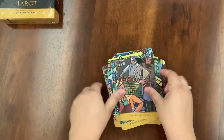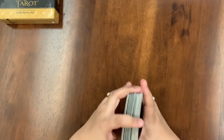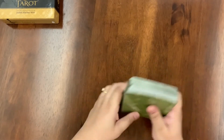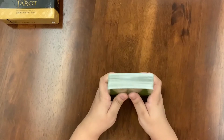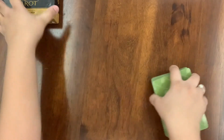So those are the cards in the Cook's Tarot. I think Judith Mackay Stirt is great, but I think the deck could have been a little better, the quality, but I love the artwork. I love the meaning behind the cards. So this is a great deck, guys.